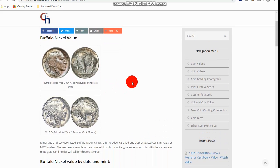Now, the first thing I want to talk about when it comes to Buffalo nickels: no dates. No date Buffalo nickels are not errors. That's actually part of how the design was, that the date wore off pretty quick. So no date nickels, a lot of dealers are paying 10 cents for them. They'll pay so much for a roll, so they're not worth very much.